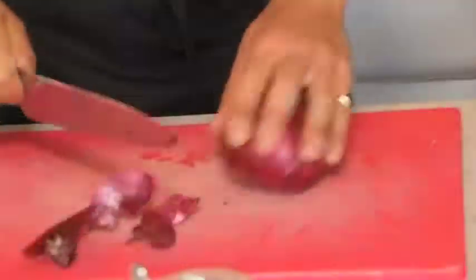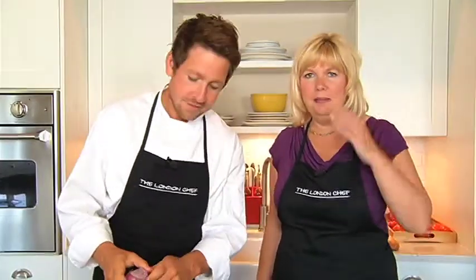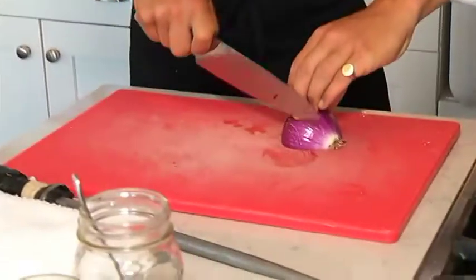And do you remember that sexy word for what a diced onion is called? No, I'm blanking. Just flutter your eyelids and all will be okay. Brunoise. Ah, right, brunoise. I love it when he talks dirty to me in the kitchen.